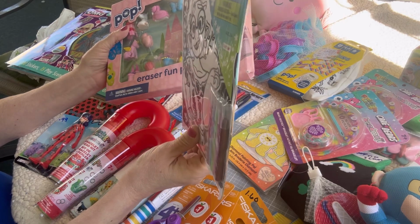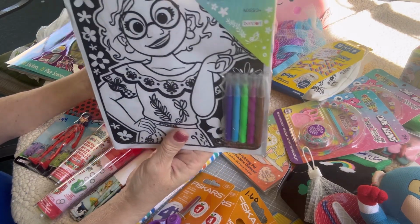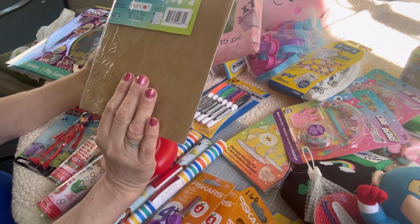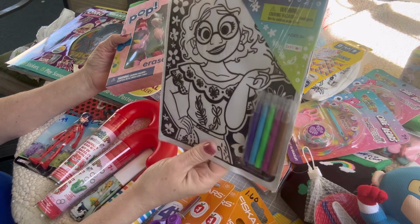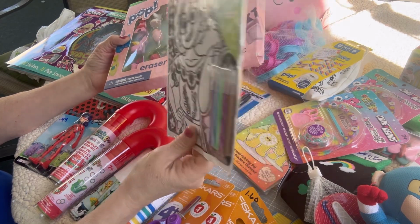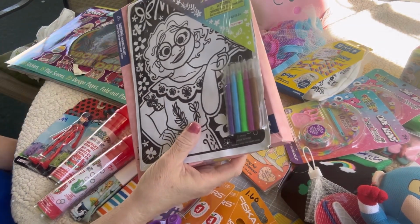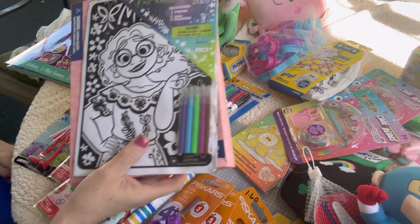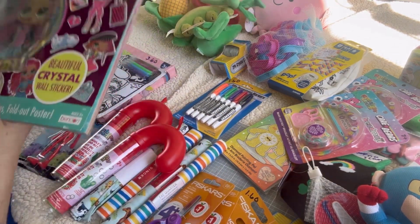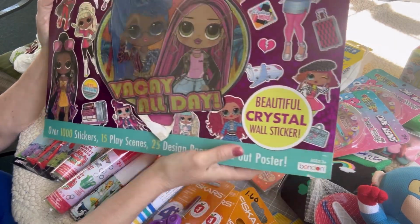This Encanto velvet poster probably wasn't the best deal because I think you could buy similar items at Dollar Tree, and this was more expensive than $1.25. I don't remember how much I paid. I think it was more like $1.30 or something like that. But it does come with 5 markers, and I'm doing an Encanto themed box, so I picked that up, and this is probably my favorite find.